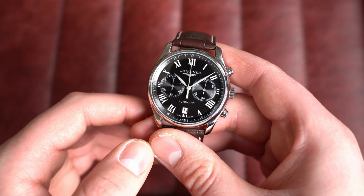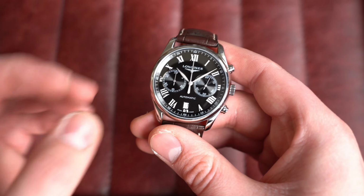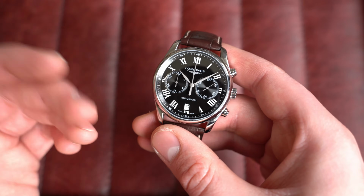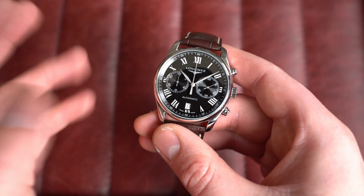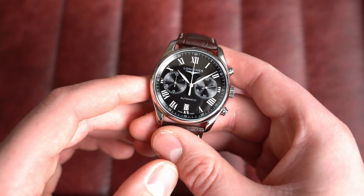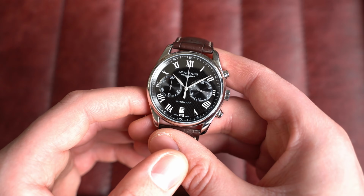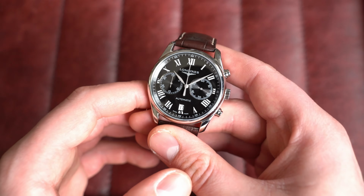You'll be surprised, you don't have to break the bank to get a true Swiss automatic chronograph. There are plenty of options within Longines, within Tissot, and even if you go into vintage, you'll find some great options in the manually wound sector as opposed to automatic, but modern, there's plenty of options, this being one of them. But let's show it on wrist and talk dimensions.